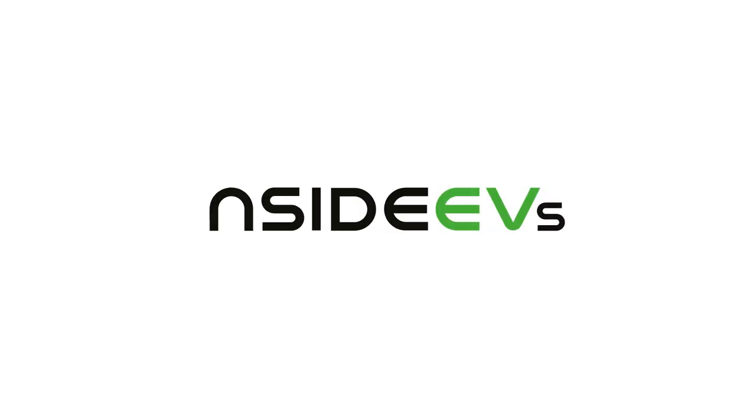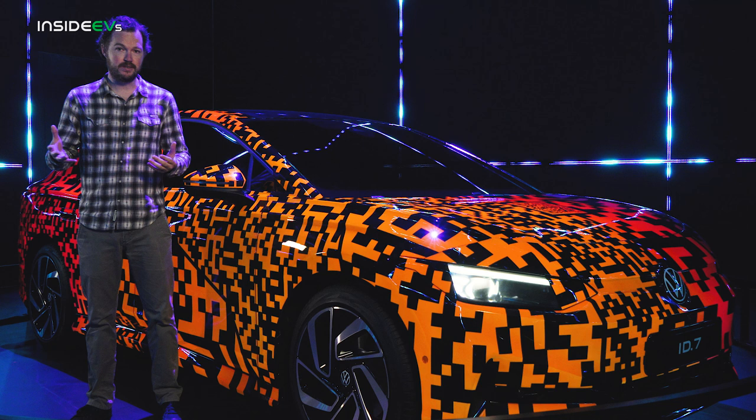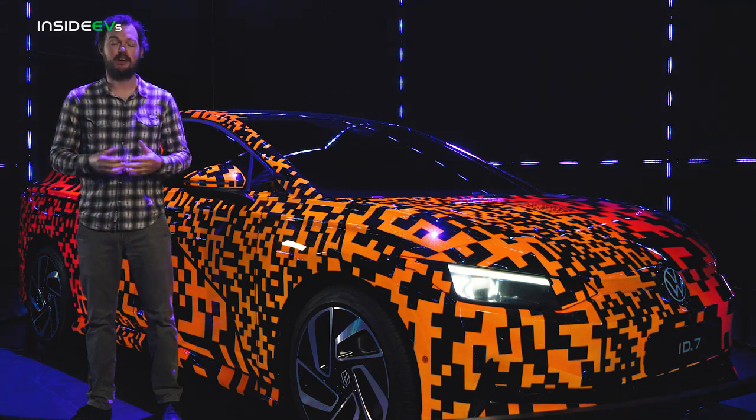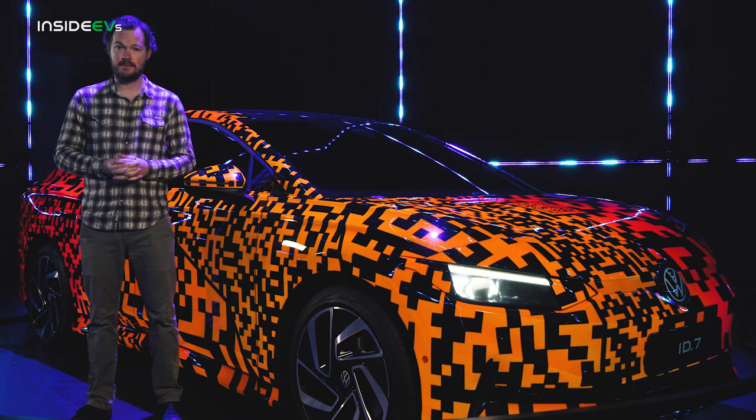Now, back to the Volkswagen. First off, as you can see, the vehicle I'm standing next to is still camouflaged. We should expect to see a full reveal of the ID.7 sometime in the next few months.